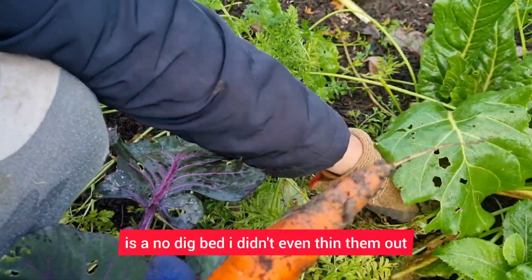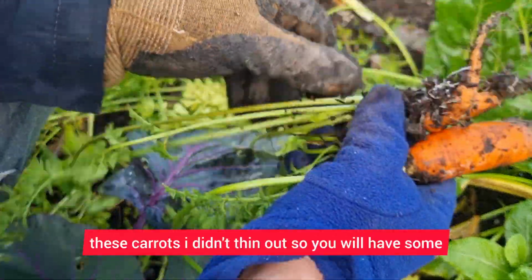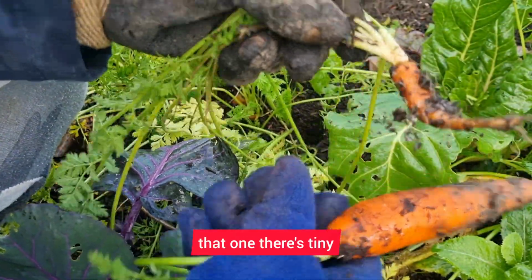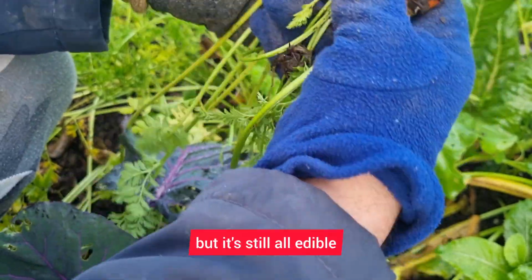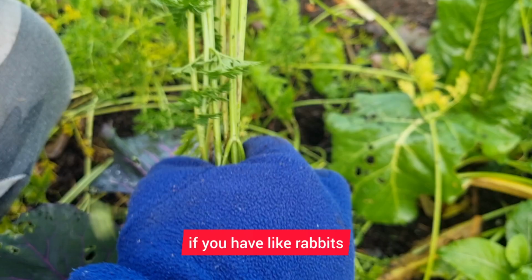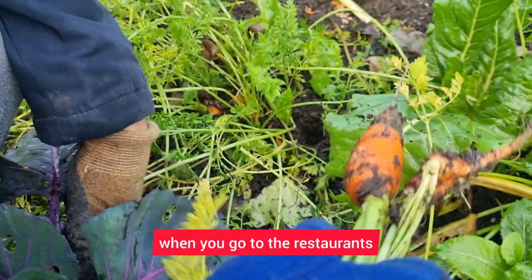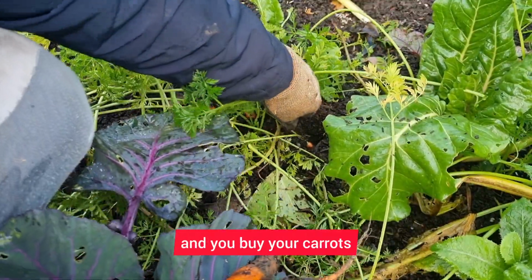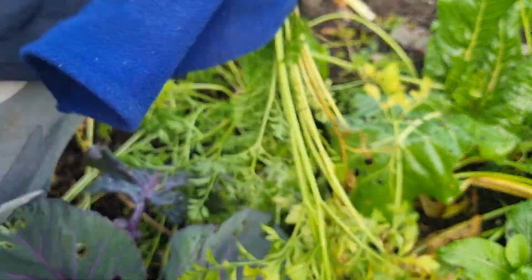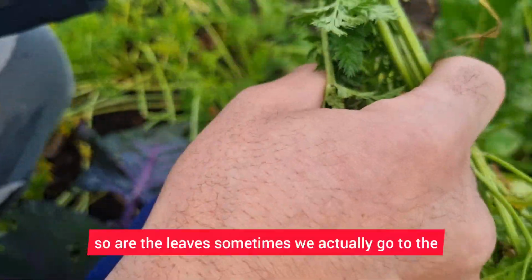Obviously, this is a no-dig bed. I didn't even thin them out. These carrots I didn't thin out, so you will have some which are not as brilliant as others. Look at that one, it's tiny. And then you're gonna have your mid-range, but it's still all edible. And the leaves are super edible, especially if you have rabbits, or you can cut them up in salads and add them, because some of us are eating salad boxes when you go to the restaurants and stuff like that, or the supermarkets, and you buy your carrots. Not just the root area is actually edible, so are the leaves.